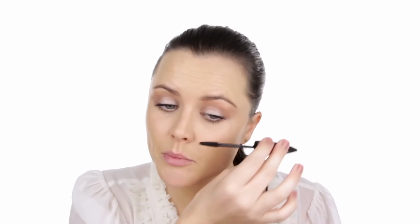The reason I'm not using my Lancome mascara on my bottom lashes is I find that my bottom lashes touch my under eye area, and when I use my Lancome mascara it actually transfers. Yeah, and then it leaves like a dark line under my eye, which is not great. But on my top lashes it's been fine.